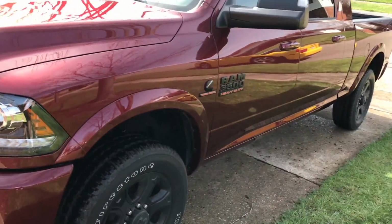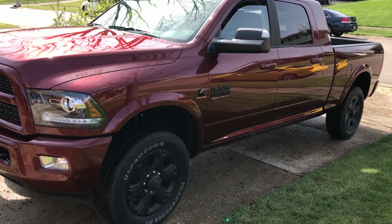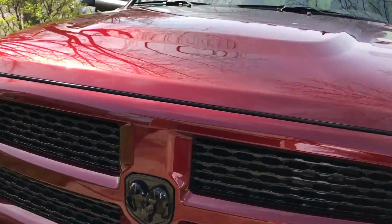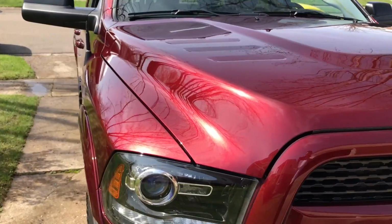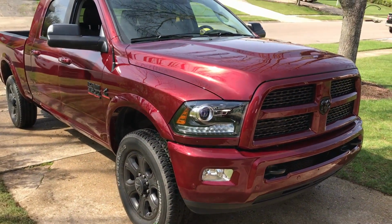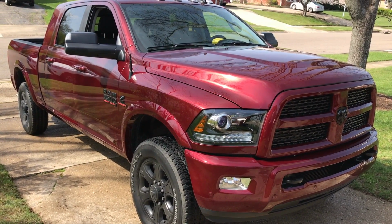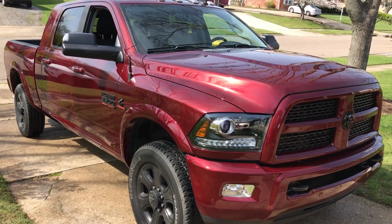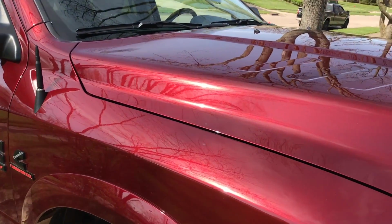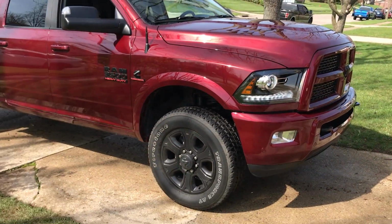So I just washed her today, gave her a quick wash. It's supposed to rain this week, and I just wanted to get some of the crud off here. They didn't do a super good job, but I wanted to shine it up a little bit for this video so you guys can see. This is the 4x4, and this is the Delmonico red paint color, which I absolutely love. It looks really good in any light, especially in the sun. I'll pan out a little bit here so you can see the whole thing.